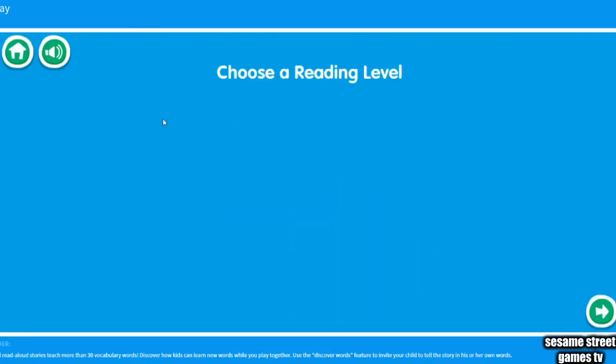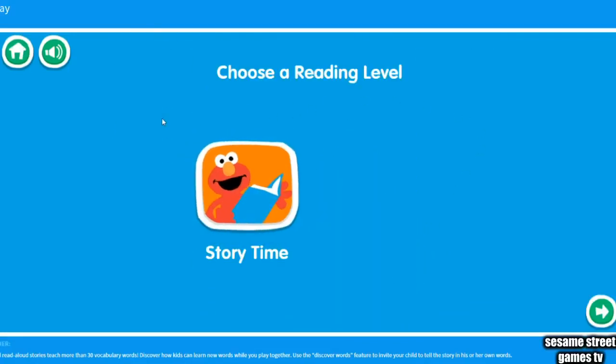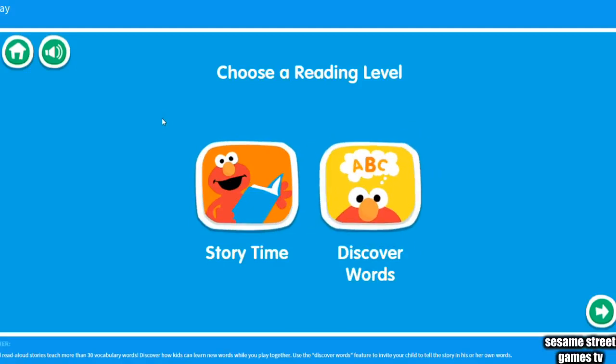Choose which way you want to play. Story time. Settle in for a longer read aloud. Discover words. Learn new words and make up your own story using the pictures you see.